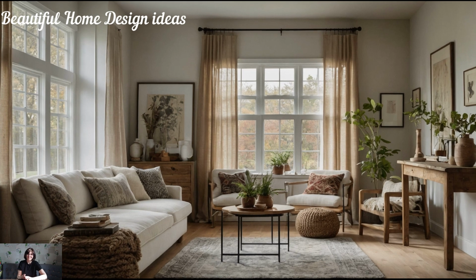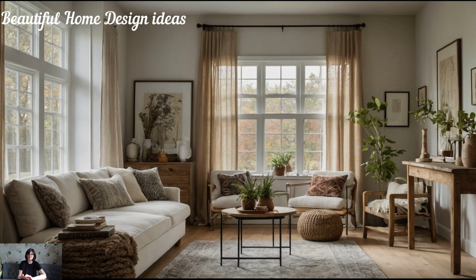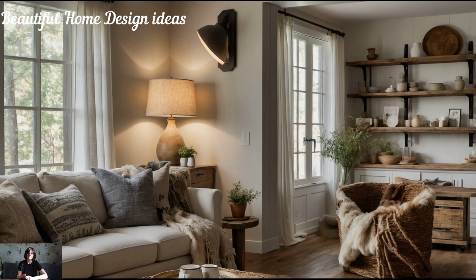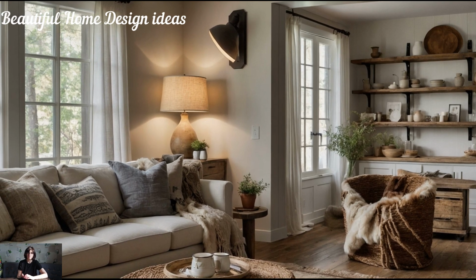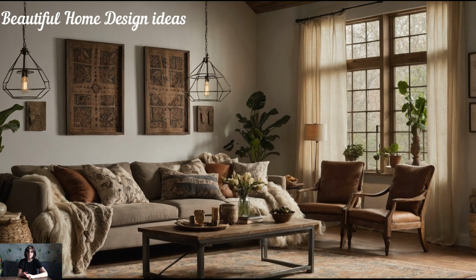Lighting is a vital component of the cozy modern farmhouse style. In 2024, it's all about creating a warm, inviting ambience. Opt for soft, warm lighting that casts a gentle glow throughout your spaces. Pendant lights with metal finishes or rustic wood detailing can add character to kitchens and dining areas.